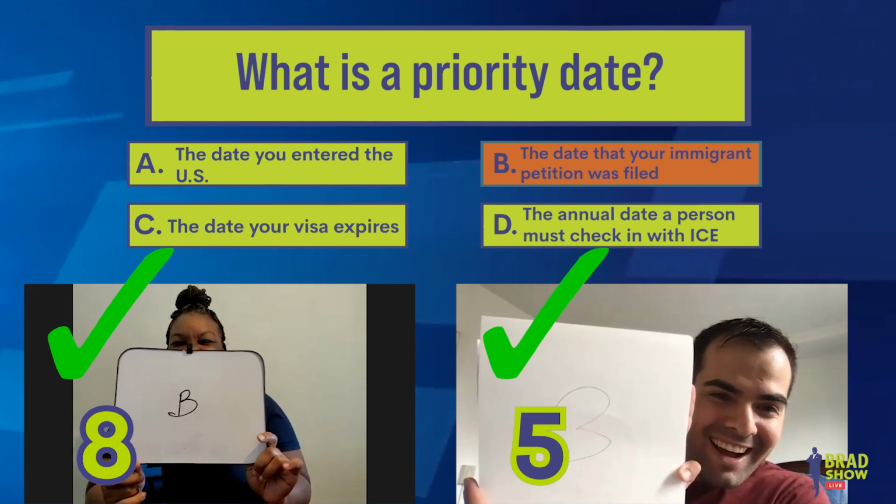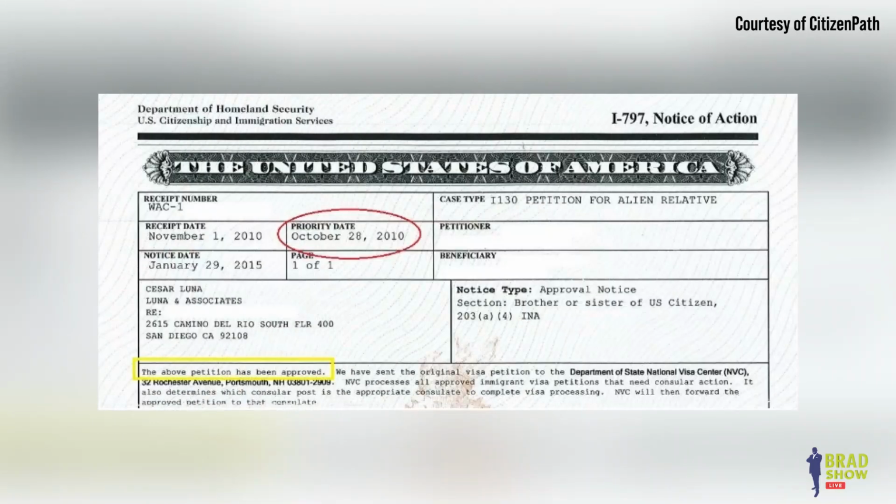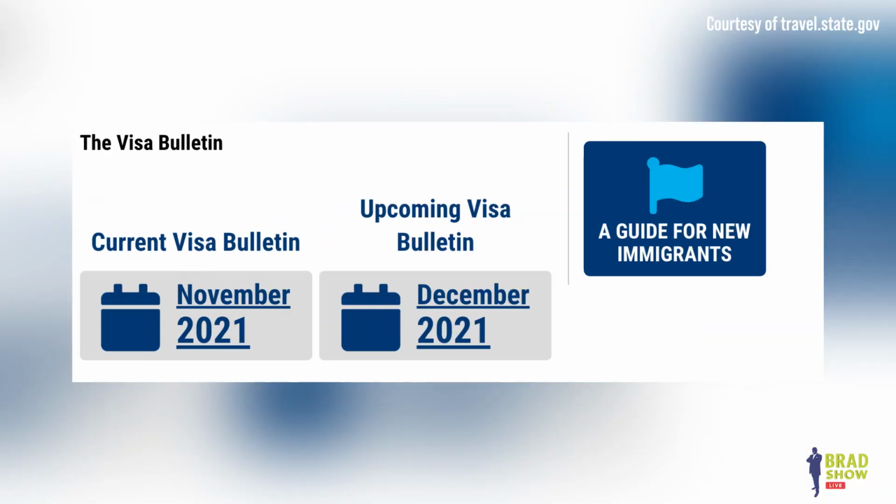B, very good. Yes, that is the right answer. Your priority date is the date that your immigration petition was filed. This is the date the U.S. Citizenship and Immigration Services received your I-130 visa petition. Think of this date as your place in the green card line. A particular priority date becomes current once it reaches the front of the line and a green card is available. People can check their place in line on the USCIS Visa Bulletin website. So good job on that last one.